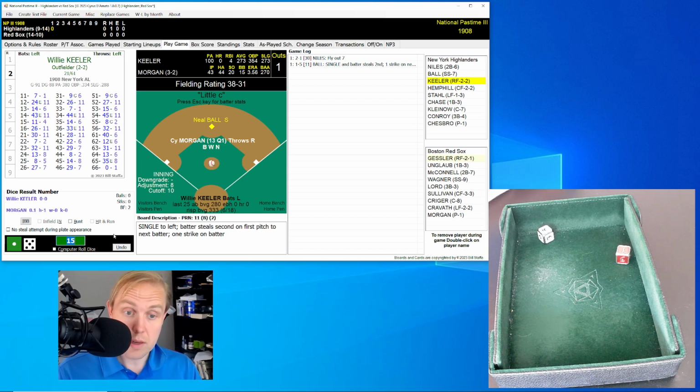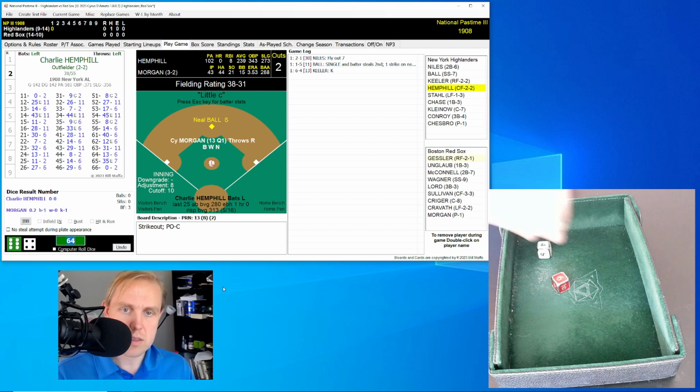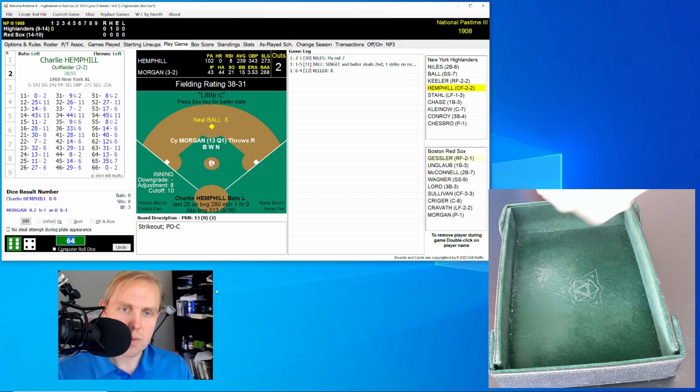Keeler, only 4 RBIs so far this season. 273 is his average. And we'll see if he can get another one here. Keeler rolls a 64 for a 13. Doesn't get it done against Cy Morgan. Morgan, by the way, 3-2. 21 strikeouts, 15 walks, 3.53 the ERA.